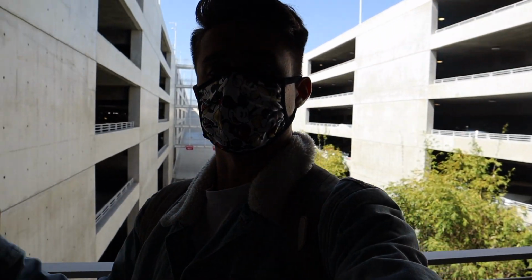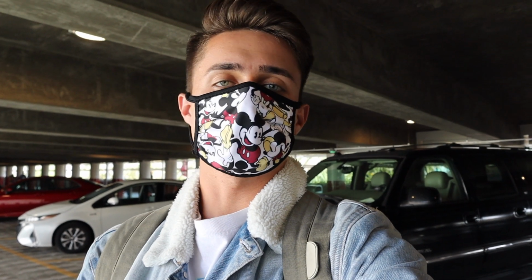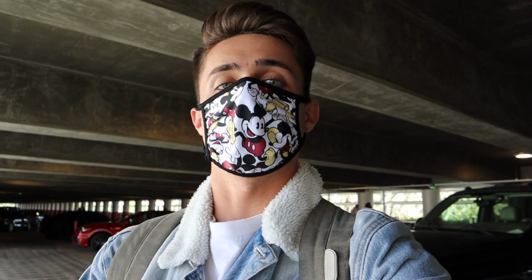Just wanted to point out the view right behind me. Look at this view, you guys. Man, I miss this parking structure so much. Every time I park here, it just reminds me of when the parks were fully open and you knew it was gonna be an amazing day in the parks whenever you parked at Mickey and Friends or Pixar Pals. Soon enough, we'll be back at Disneyland and experience the full magic again.